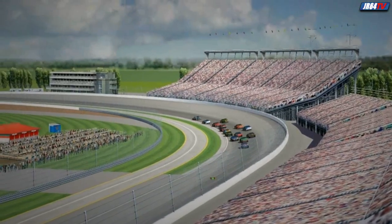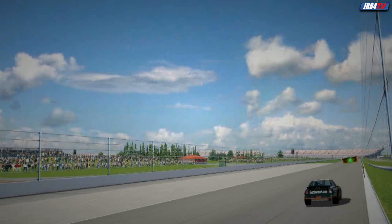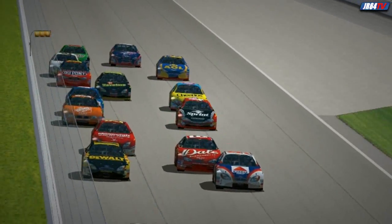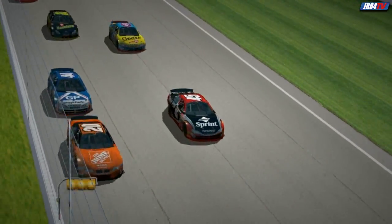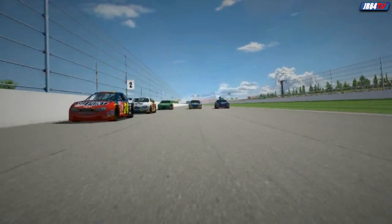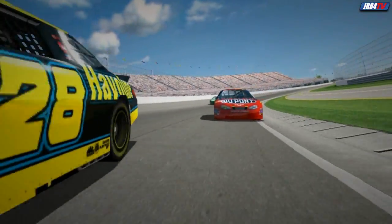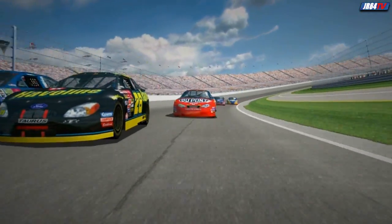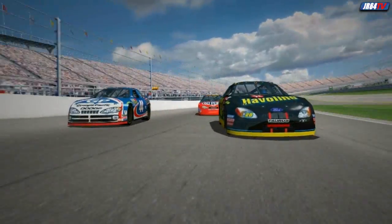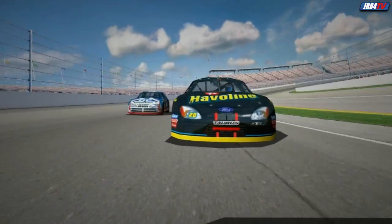NASCAR came to Indy in 1994, and since then, the Brickyard 400 has become one of the most important races on the calendar. Indianapolis is 2.5 miles long, and each of its 4 corners has only 9 degrees of banking. For the most part, it's a single-groove racetrack, so you want a car that'll stick low in the turns. At the same time, though, Indy's got 2 very long straights, so you also want a car that's fast in a straight line. You'll want to try to maximize your exit speeds coming off of turn 2 and 4 so that you can pass on the long straights.